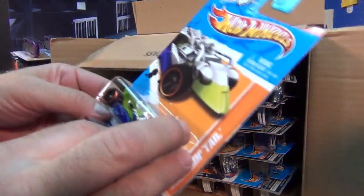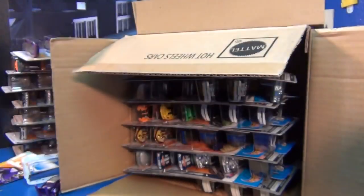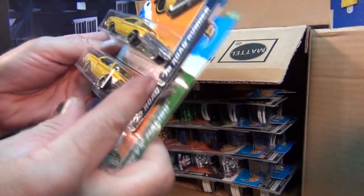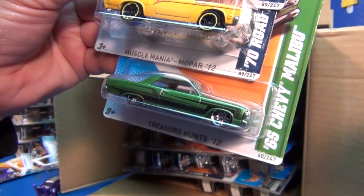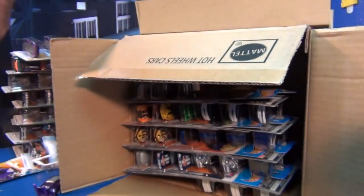Oh, somebody fell down. I'm pretty sure these two have already been out. Pretty nice. Okay, so we already got those two. Let's get them out of the way.